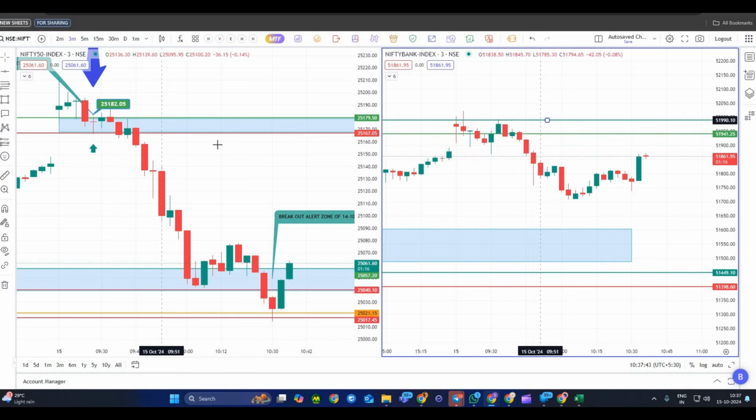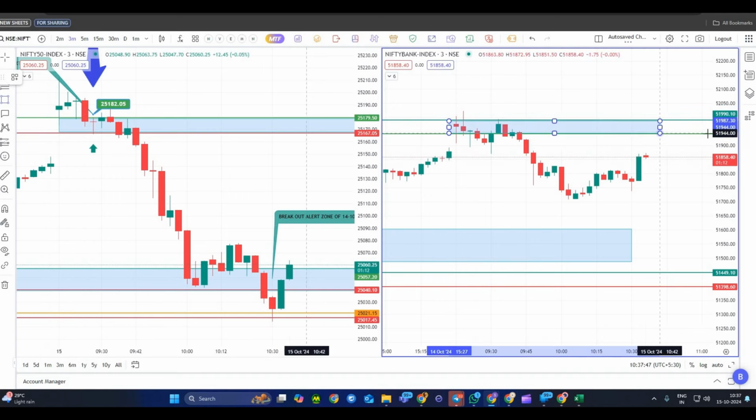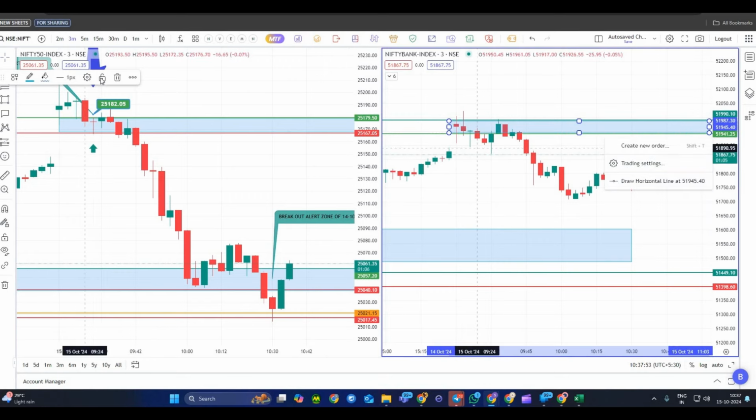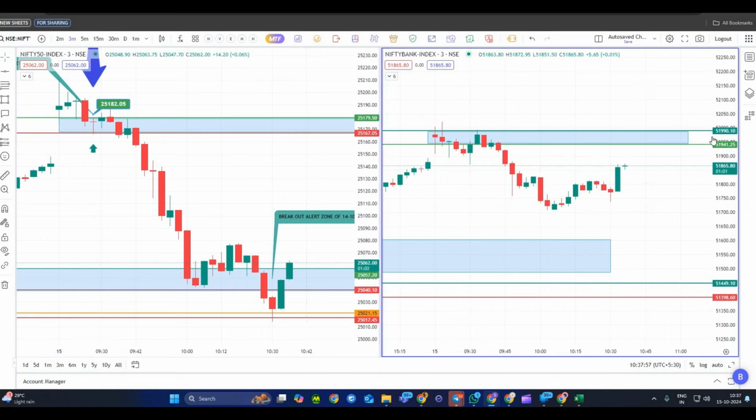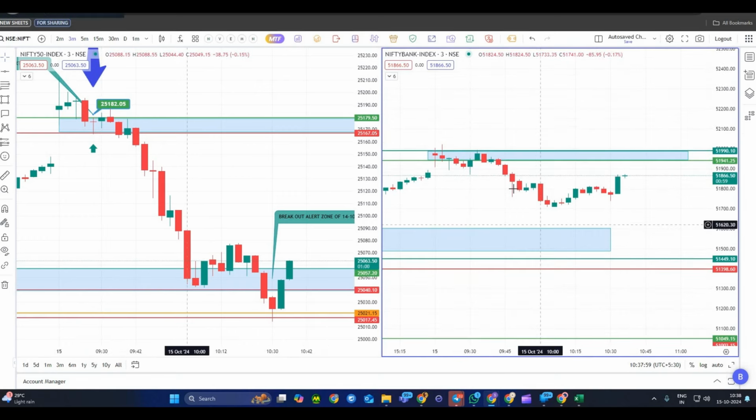Just mark the high and low, and this is today's zone. You can just mark this and check tomorrow. Mark these zones and check tomorrow, and you will get very good movement in Bank Nifty and Nifty once it crosses.